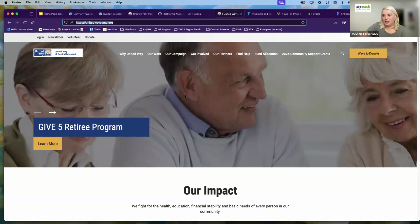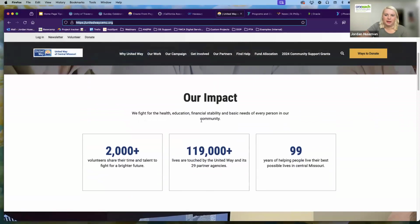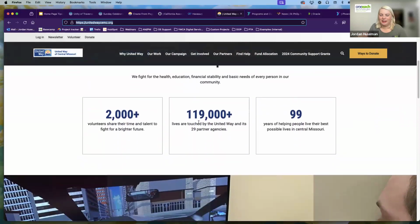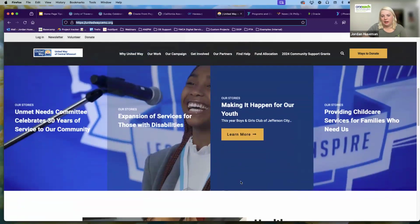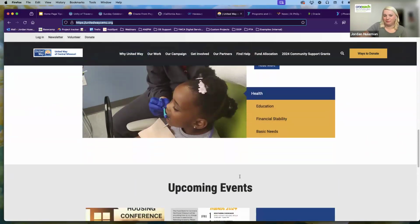They hid that top section. So immediately from their rotator images, it goes right into those impact numbers. And we'll make sure that there's not any odd gaps within your homepage. We'll make sure that it lines up, but it's very easy to turn those on and off as you need if you don't have the content ready for it.